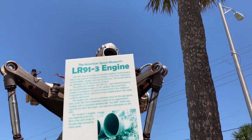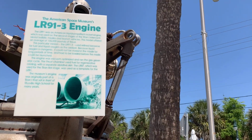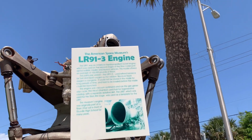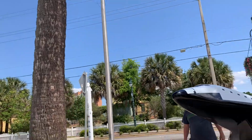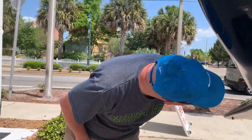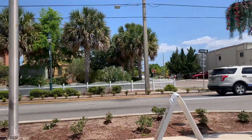Today we are here at the American Space Museum, a unique museum of space history honoring the workers who put Americans in space. This museum is located in Titusville, Florida.